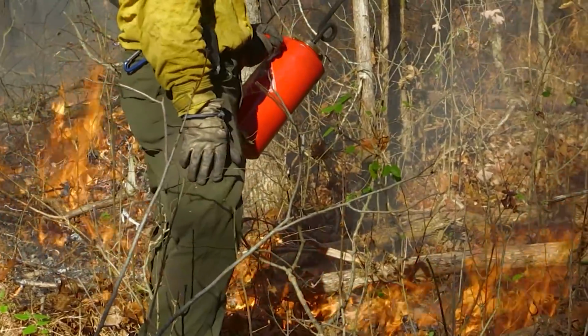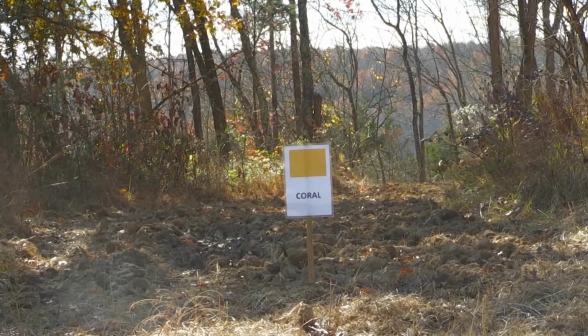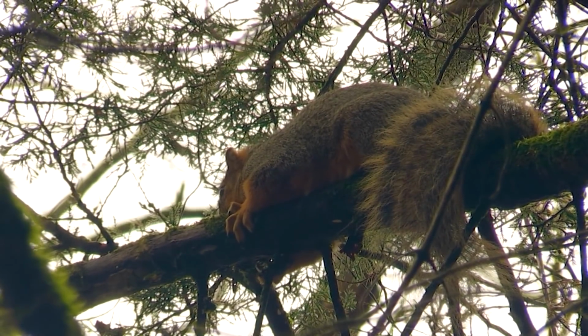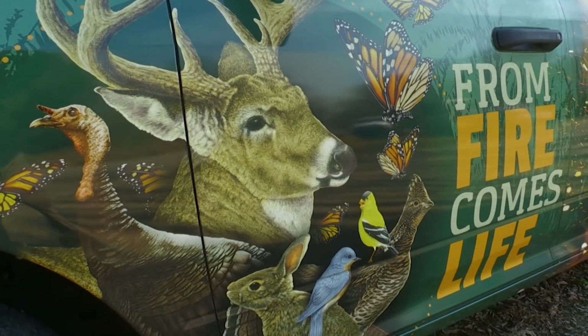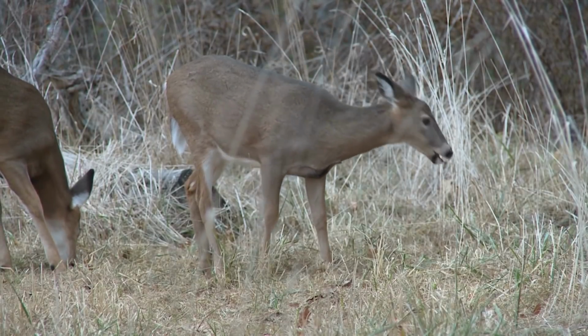The purpose of this fire is to increase oak hickory regeneration and open up some of the woodlands for more small game habitat. You will be increasing forest floor cover for smaller creatures like squirrels. In the woodlands and in the open areas within the woodlands, you'll be increasing early successional habitat for things like rabbits and turkey poults. Really, all the animals will benefit from this. You'll be increasing woody browse for things like deer.